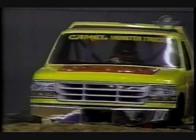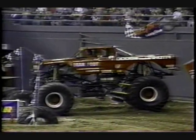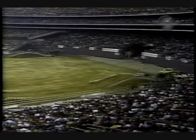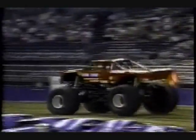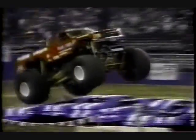The Invader takes on the world champion Barefoot here in Monster Wars, the Houston Astrodome. This is definitely going to be a showdown. Barefoot has that preferred right-hand lane with the left turn. They stage, they go. Barefoot gets an entire almost 1 second hole shot over Invader. Did Invader have problems, or was he sleeping? Into the turn. Barefoot's already around. Invader's just approaching it. Barefoot wins it.